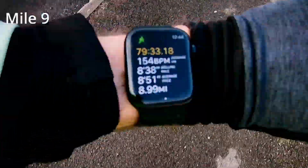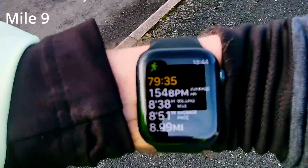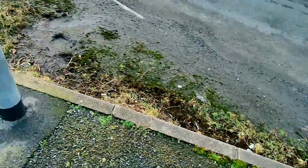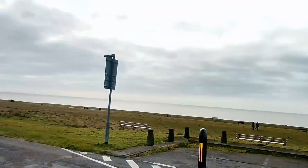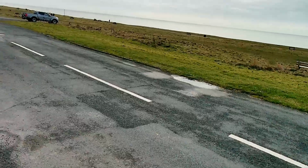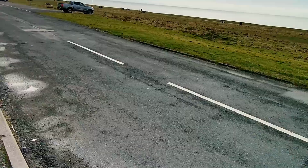So all in all, not a bad run. Ran faster than I wanted to, or I'd have liked, but I'll sum that up at the end of the video. So I'll catch up now when we've done the 9 miles. So that's it, 9 miles, just coming up to complete, and there it is, done. So that is 9 miles done, back to starting. So I'll just let my breath settle down and then I'll summarise.